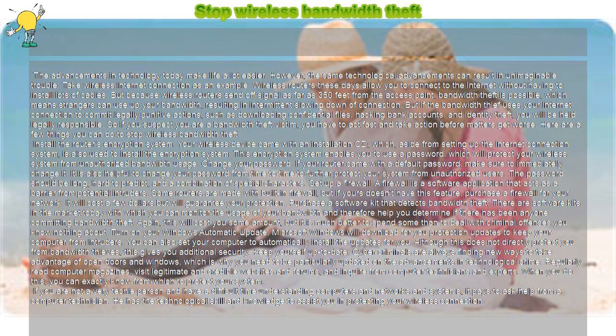But if the bandwidth thief uses your internet connection to commit legally punitive actions, such as downloading confidential files, hacking bank accounts, and identity theft, you will be held legally responsible. So if you suspect you are a bandwidth theft victim, you have to act fast and take action before matters get worse. Here are a few things you can do to stop wireless bandwidth theft.